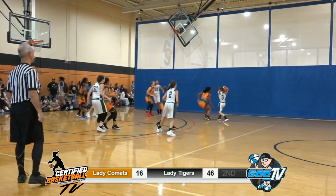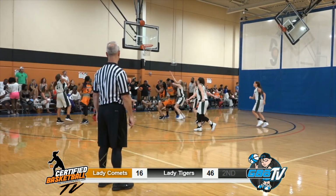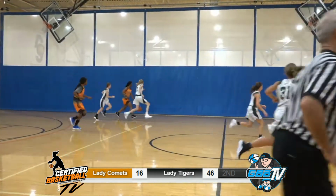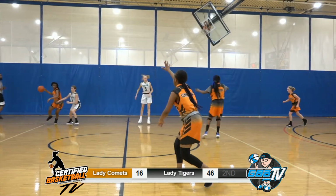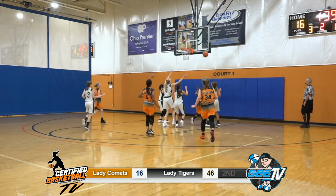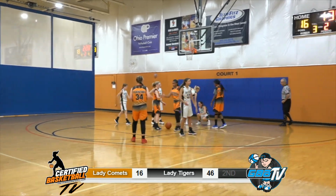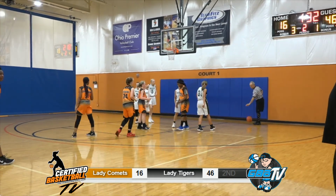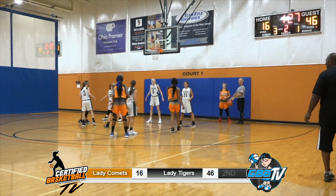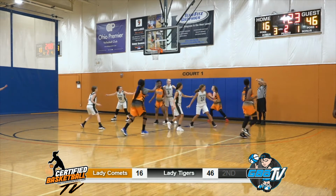Avitado looking. Jumper by Avitado, no good. Steele has it for the Tigers. Peterson down the lane, her runner no good. Cunningham battling for the rebound, along with Hicks. So Lilienthal will trigger it in as we're under 1.5 minutes left.